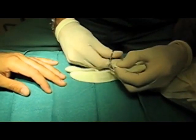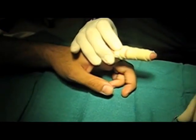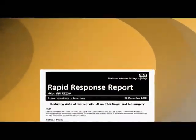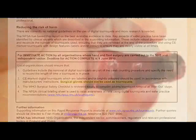Traditional digital tourniquet techniques include cutting apart a surgical glove and securing it around the finger, and wrapping a surgical drain around the finger and clamping it in place. While these techniques may help to stop the bleeding, the UK recently banned the use of surgical gloves as tourniquets due to the numerous cases of necrosis that occurred when they were forgotten on the digit.